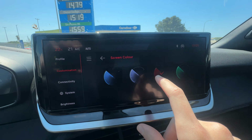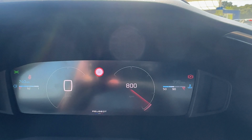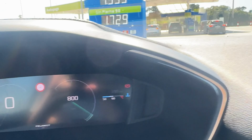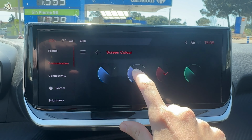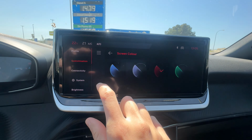Screen color means you can just change the accent color. So if you have a look in the center display again, you can change the color of the needles, which is pretty good considering. And same with this, look, you can just change the screen color, but I do prefer it on the red. It does look a lot nicer.